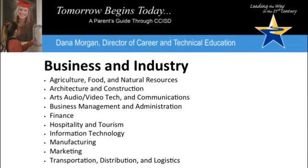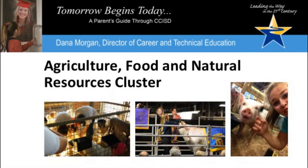Like just looking at the top one, agriculture, food, and natural resources. That listing here, that doesn't just mean we have a course. We have probably about 20 courses under the Ag Sciences area. Architecture and construction, we have many courses under that area. So these are just broad, general categories that we have courses in. And I'll kind of go over some of those a little bit more right here.